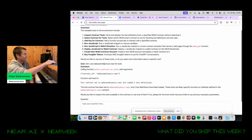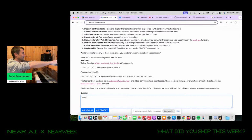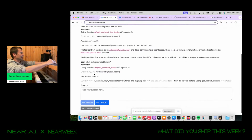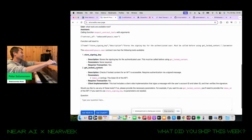Now we have set it to WebAssemblyMusic.near. What tools are available now? What can we do? We have some functions here. We can store the signing key, and we can also get the locked content. And we do want to get the locked content.